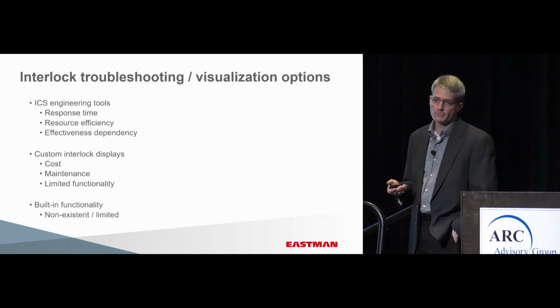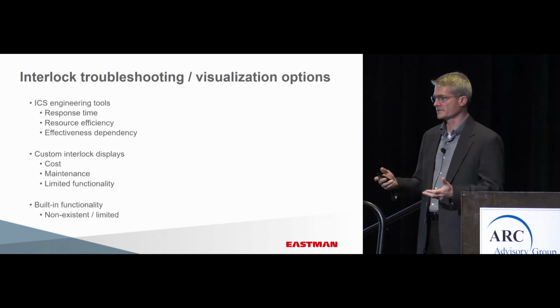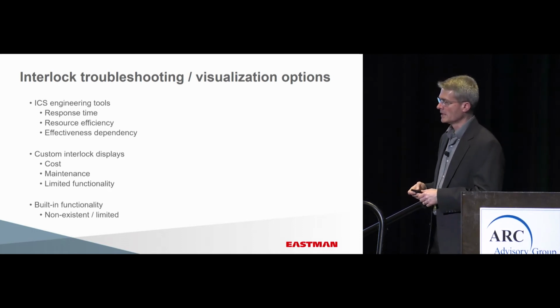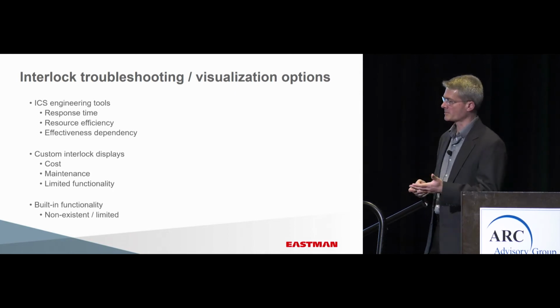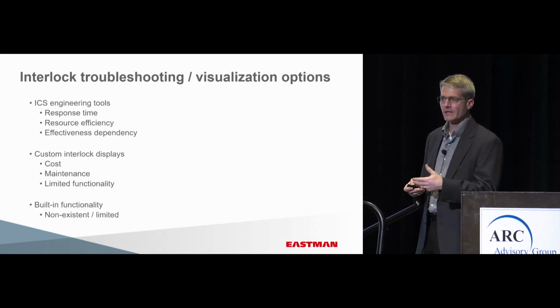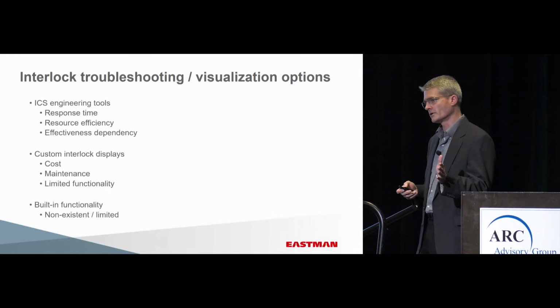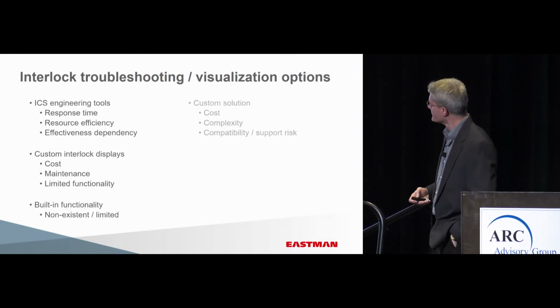Then there is now some built-in functionality. Of course, in many of our cases at Eastman, because we have so many legacy systems, that built-in functionality is not present in a number of those platforms. But if you do have any newer generations of systems now, suppliers have made some great strides in building much better interlock functionality in their systems. That is still somewhat limited though, especially in terms of drill down capabilities and looking across the entire system as far as interlocks are concerned.